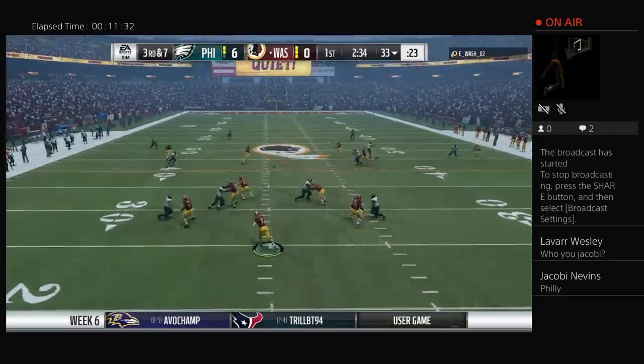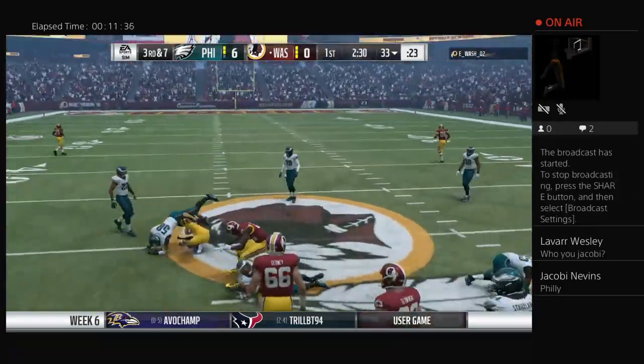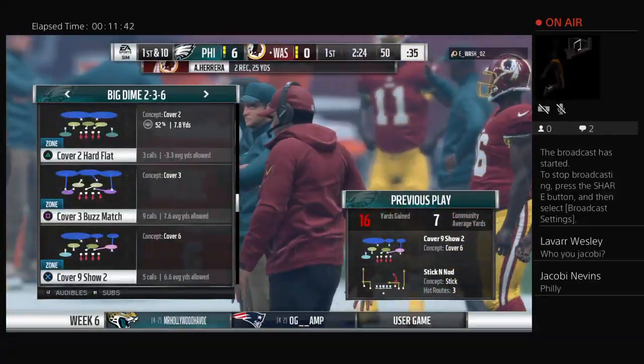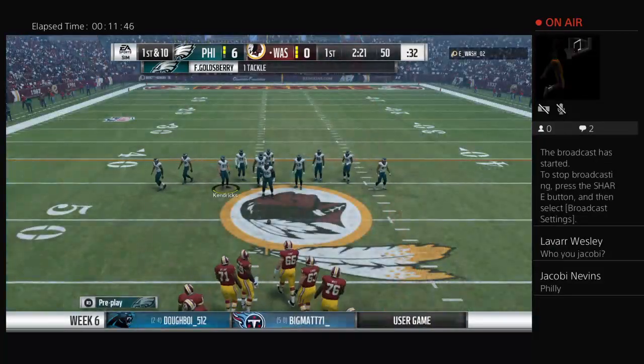Back to throw here. Over the middle, complete. That's Herrera. And he's got the first down yardage before being taken down at midfield. That one good for 16, and the drive will continue. So the offense has it 1st and 10.